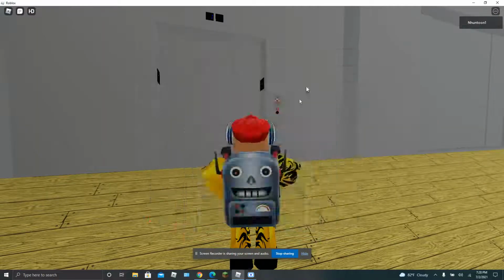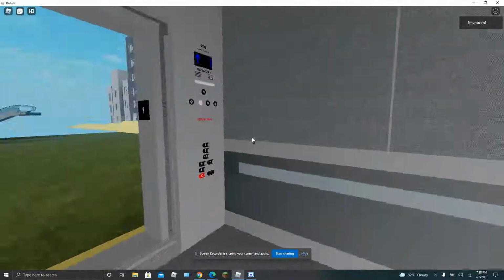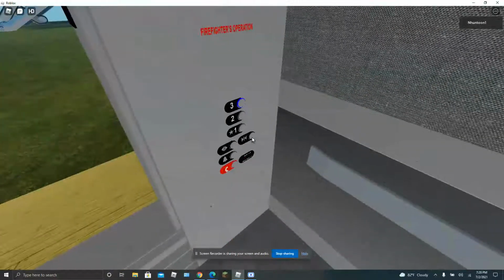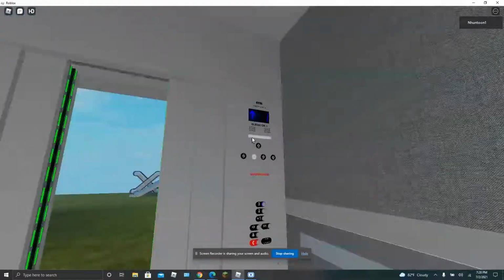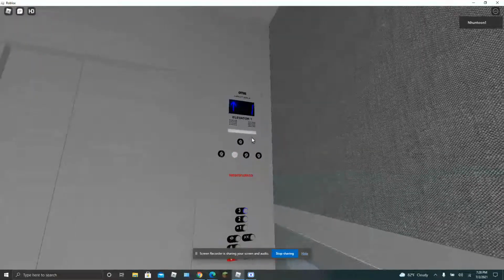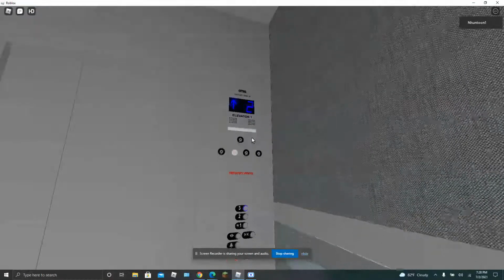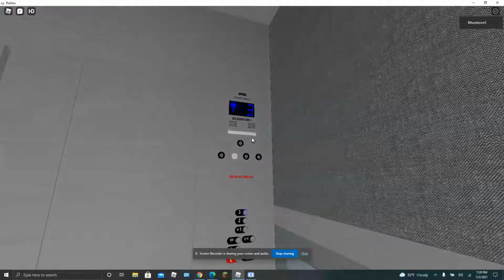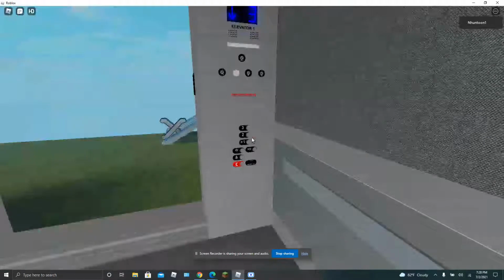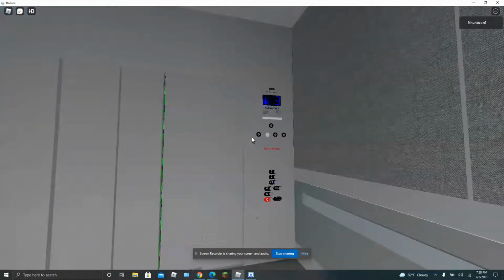Now moving on with number 3. We have a huge Otis Series 5. It's a freight elevator. And you can see the capacity is 3,500 pounds. And we are at the 3rd floor. Now we're going to 1 to continue on with this long video.